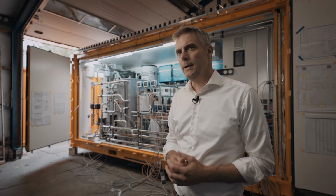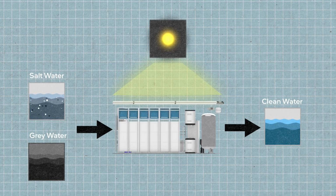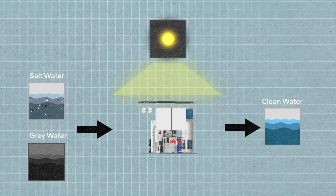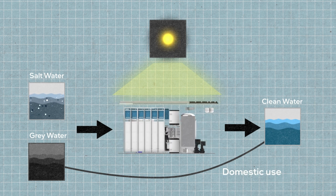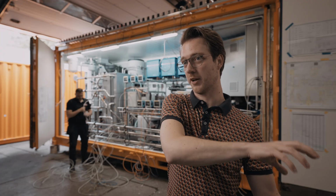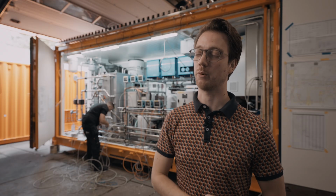What we're also doing is capturing grey water, so that's water from the sink or from washing down the boat, and we're treating that so you can reuse it as technical water, so you can again flush a toilet, run a tap. And that's a far more energy efficient process because you don't need to run the dirty water through a lot of filters, but you can just take the water, dump out the particles, and then reuse that water again.